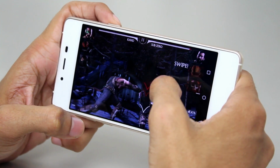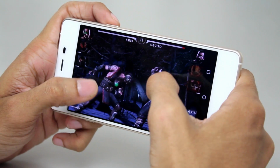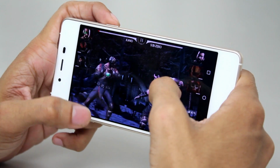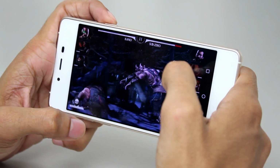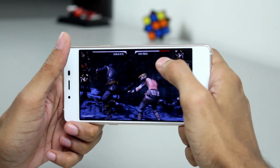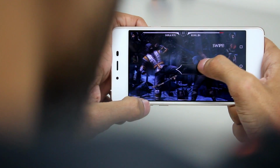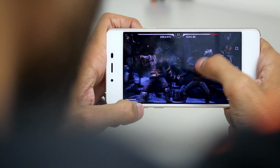I in fact played graphic intensive games like Modern Combat and even Mortal Kombat, and it handled all of them pretty well. And I think the casual gamer will be more than happy with this. Obviously, if you draw comparisons with some of the premium flagship smartphones and more powerful phones out there, of course it falters, but I think it can handle most games with ease.